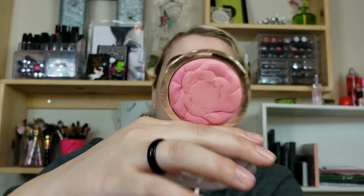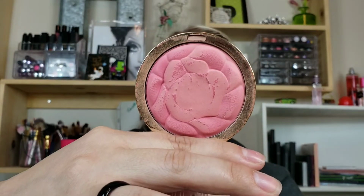The next item here is the Milani Blush in Tea Rose. I use this every single time I do a full face of makeup, and I would say I do a full face of makeup about 20 times a month. I have been wearing foundation less and less, and I think it's just because this time of year my skin gets really dry and a lot of my foundations tend to be more matte. I'm hoping that next year people come out with some dewy foundations because I would love to have a more dewy kind of foundation. But I am making some progress.